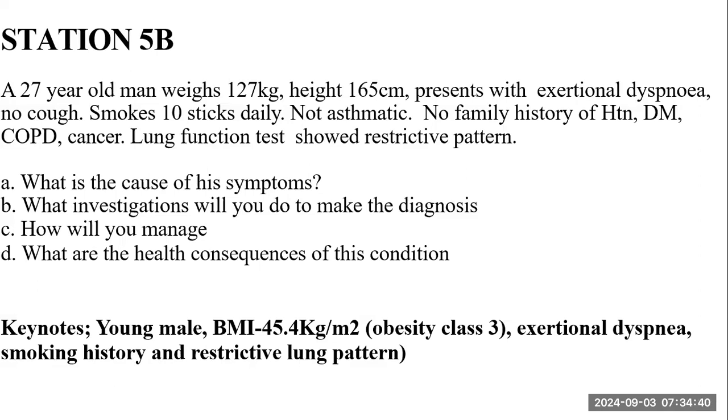CPAP is the primary mode of treatment for OHS cases with concomitant severe OSA. However, in cases where CPAP is ineffective, BiPAP may be used at the onset of treatment due to hypercapnia during acute exacerbation or hospitalization with decompensation. So NIV is the first-line therapy for patients with OHS and no OSA or milder forms of OSA. Thank you so much for that add-on.